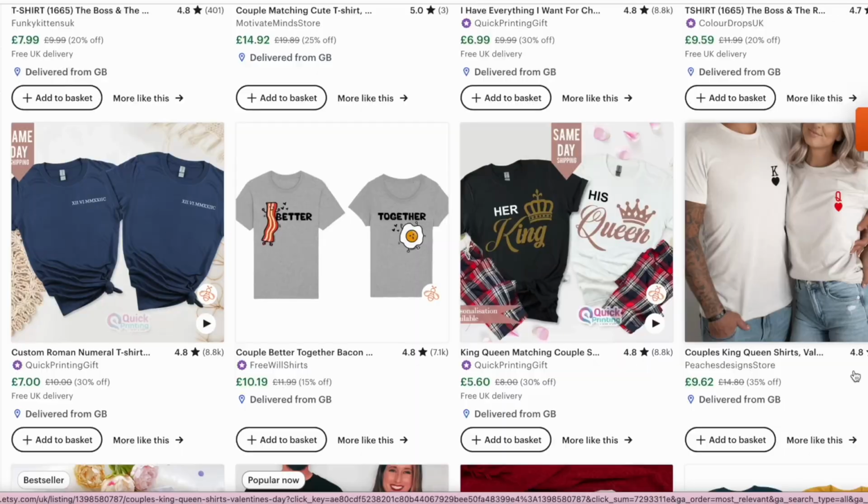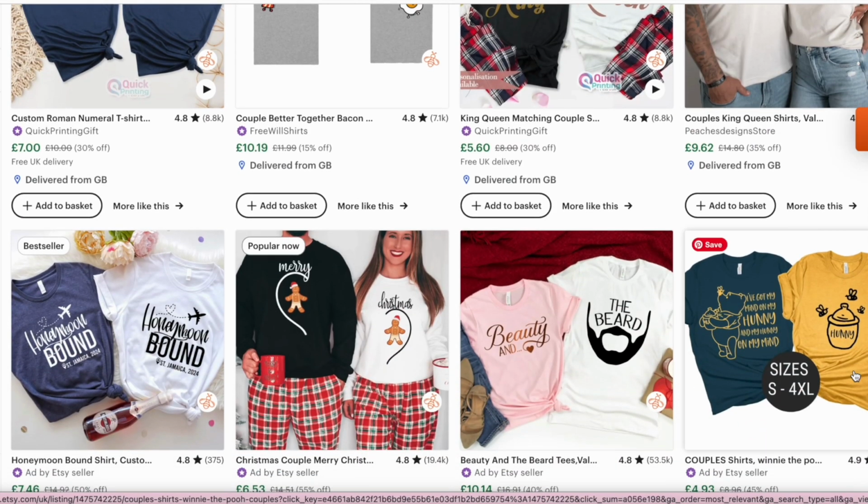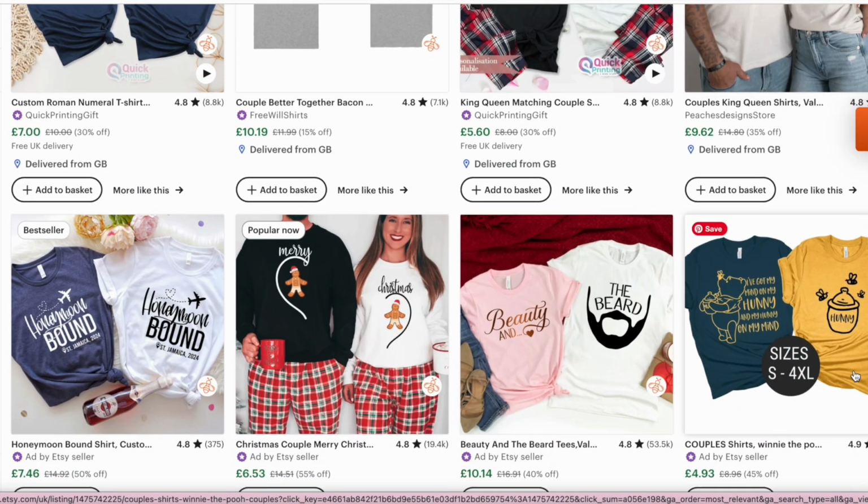The key thing here is to make it obvious in your product photos and description that you have matching items available, and hopefully it will be an easy way to make some extra sales.